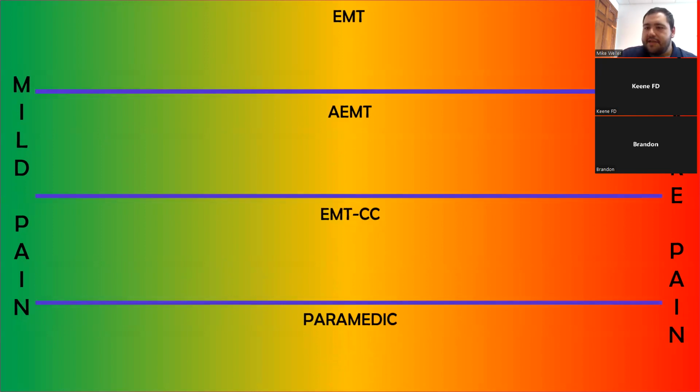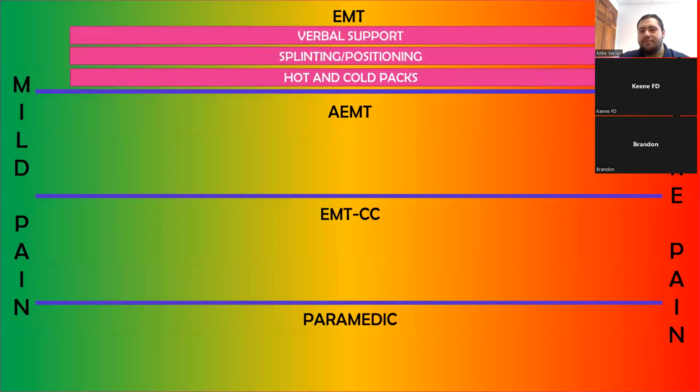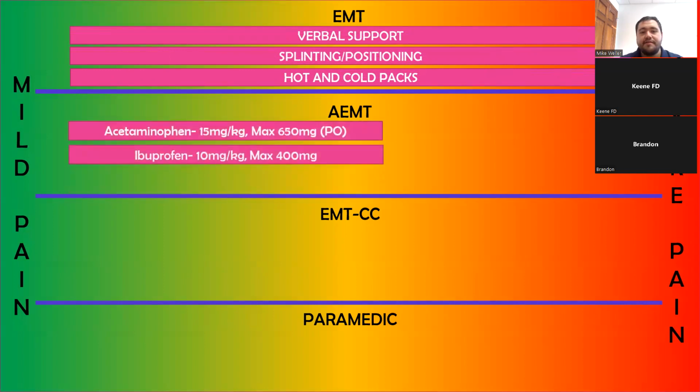So for the EMT, no matter what kind of level of pain there is, they can provide verbal support, splinting and positioning, and hot and cold packs. They really don't have any other pain management options. Going up to AEMTs, obviously AEMTs have acetaminophen and ibuprofen that can be administered for mild to moderate pain. We're not really just going to give somebody Tylenol when they've got severe pain.